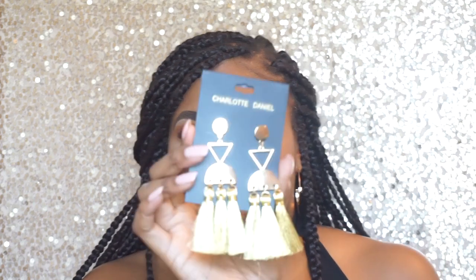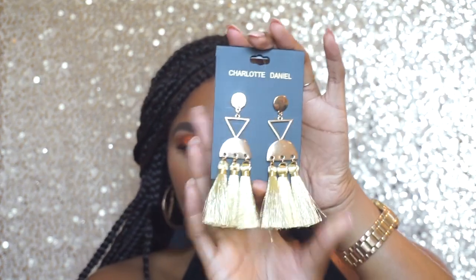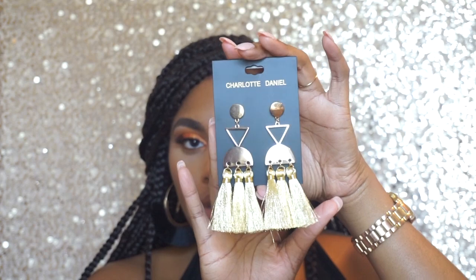The last ones I got are probably one of my favorite pairs. These are so freaking cute. So they look like this right here. Look at these. Who's gonna have these exact earrings on?